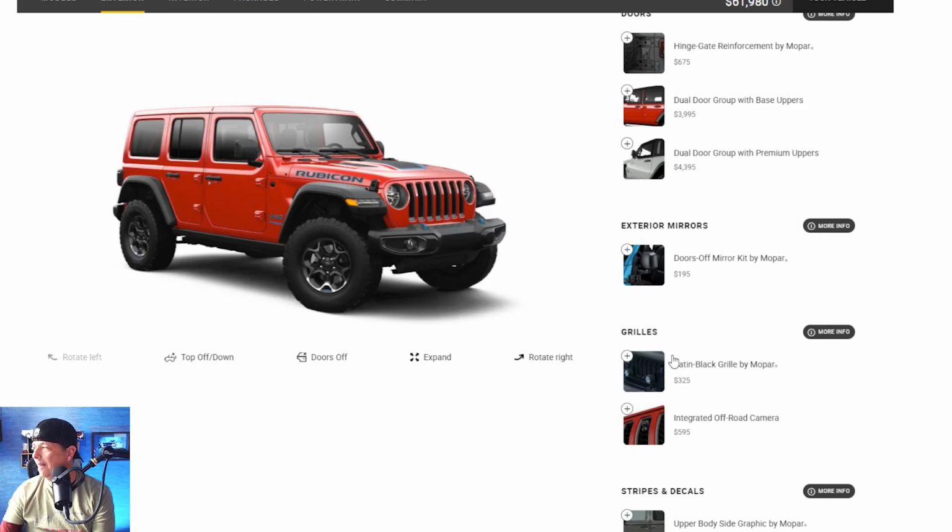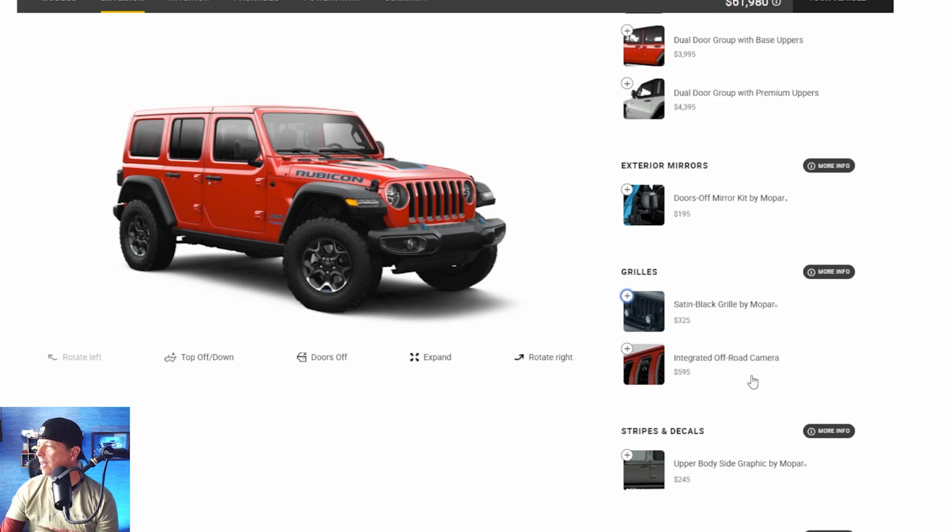Now, we've got a black satin grill for $325. I don't know. I was kind of thinking it might not look good, but let's see. Where are you at on that? My Willys package has this blacked out grill like that, and I like it a lot. But once again, this is kind of a higher end Jeep for me, and I think that matching red grill just looks a little bit better.